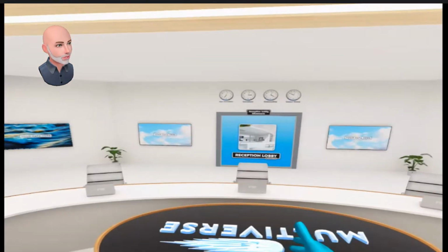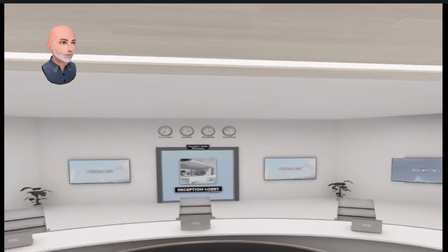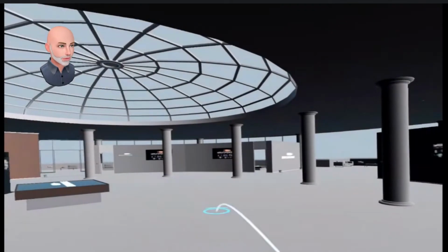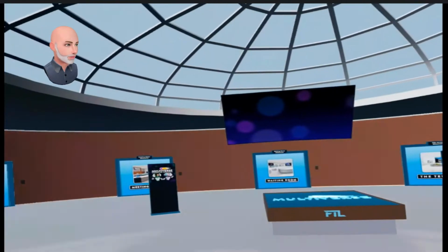Now, we're in the general public room, so you won't see the XR for Work logos in here. This is kind of your generic multiverse room that shows you what the potential and the possibilities are for your customization.